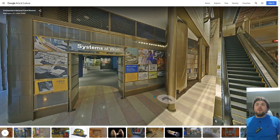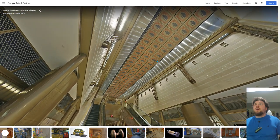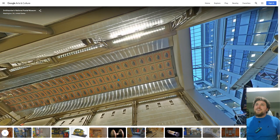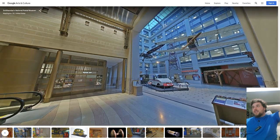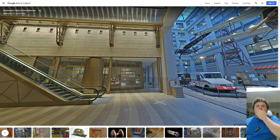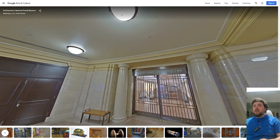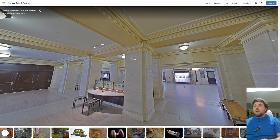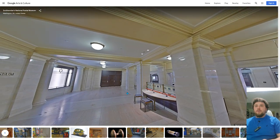Systems at work. Oh, we were in there. Nice escalator up to the second floor. Look at the ceiling lined with, what was that? Pan Pacific, Pan American Exposition or something. I have that stamp. So yeah, this is anyways. I'd love to go in the museum shop. This has been very cool. So this was the first floor, and then there is a second floor that I have no idea what's going on here. Maybe I'll have to do a little view through.